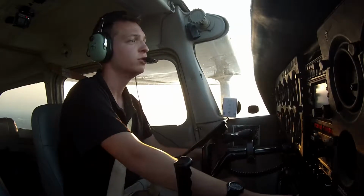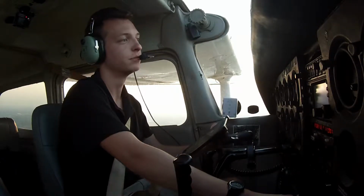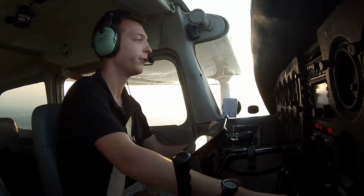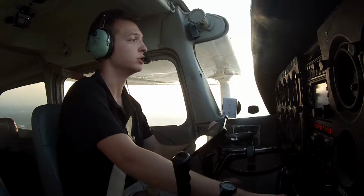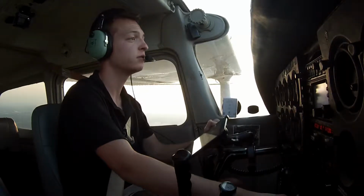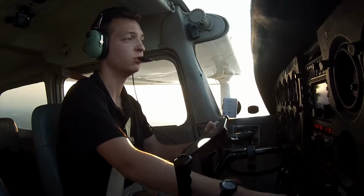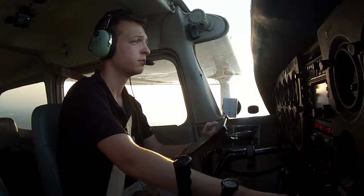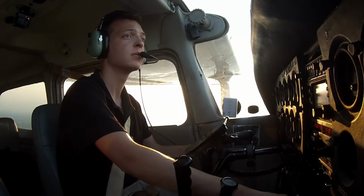Today we're going to do some ground reference maneuvers. We're just off the downwind runway 21 in Bowling Green. We're approaching 2,500 feet. And Bowling Green traffic, Cessna 806 Hotel Alpha has departed the left downwind from runway 21, climbing through 2,500 for 3,000. Bowling Green traffic.